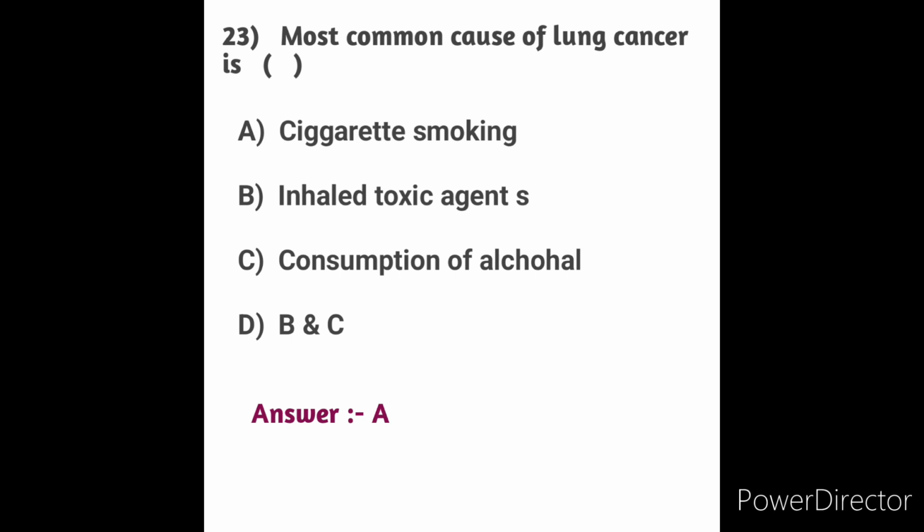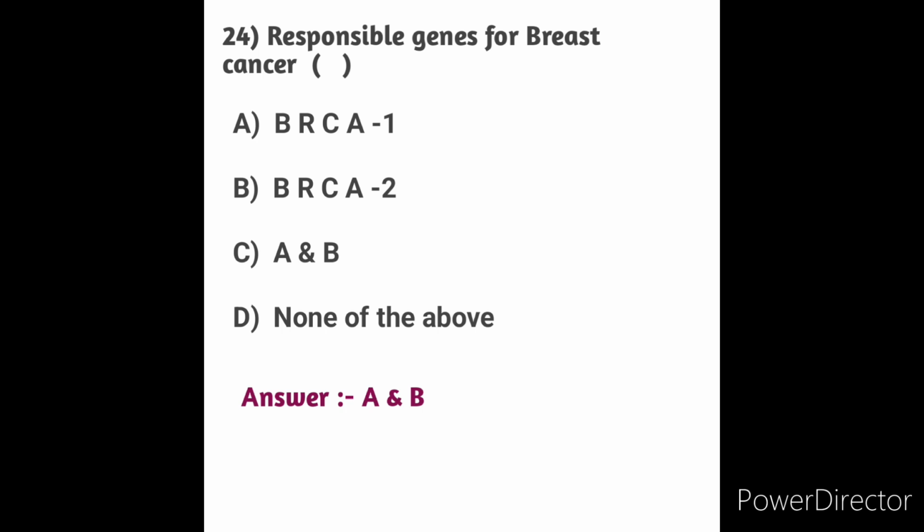Next, move on to the 24th question. Responsible genes for breast cancer. Option A, BRCA1, and option B, BRCA2. C, A and B. D, none of the above. There is no such answer present here. The answer is A and B, friends. BRCA1 and 2, these both are common responsible genes for breast cancer. These are the hereditary cause for breast cancer.